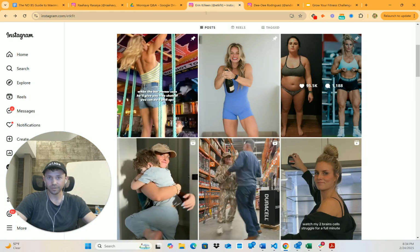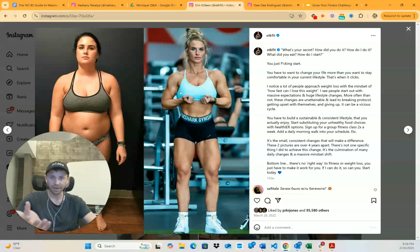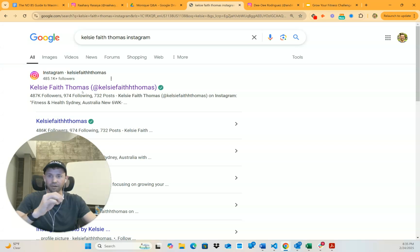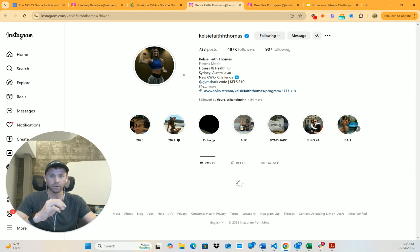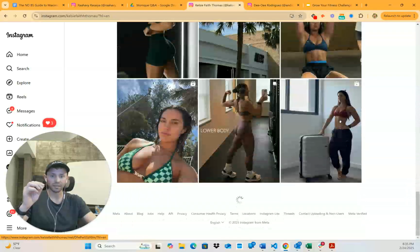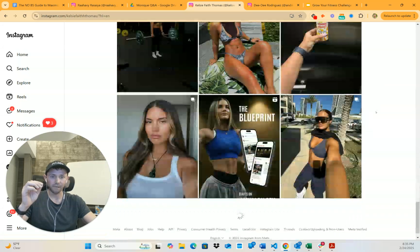So what does a transformation of yourself look like? Here's a great example, right? Super simple, before, after. Let me show you another example. If you could actually put the time frame on the top of your photo, that might even be better. So let me give you an example here.